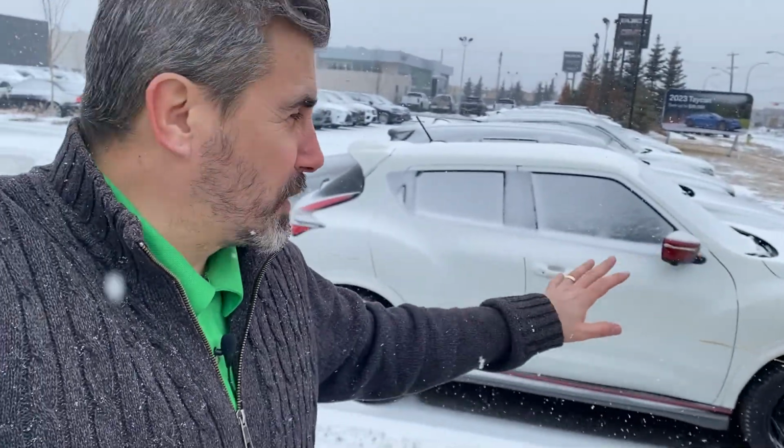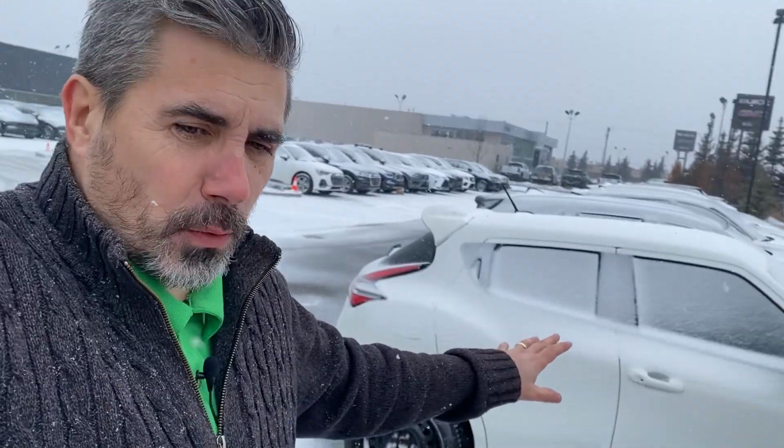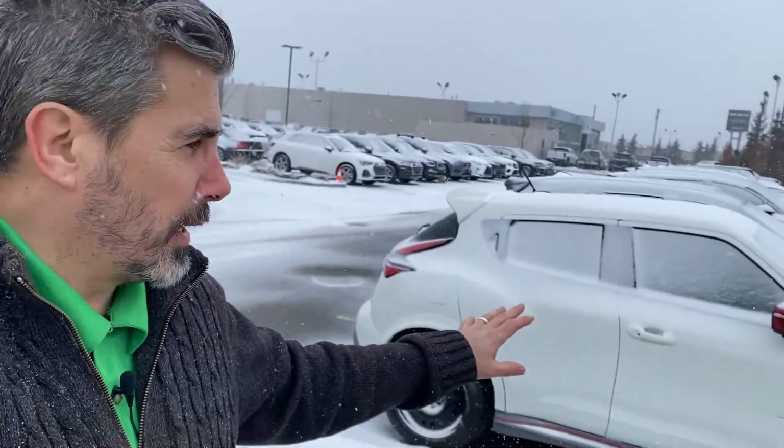Another vehicle that people go to and wish they never bought, they're hating on it after a couple of short years, some of which is the reliability, some of which is the style, and it's this little vehicle right here. So what exactly are we talking about here? Well, this is a Nissan. They call this a subcompact SUV, and clearly it has these nasty looking front ends.